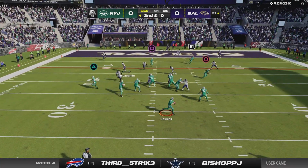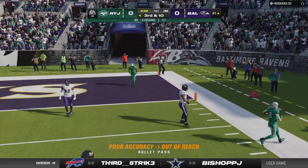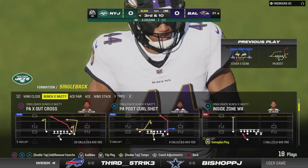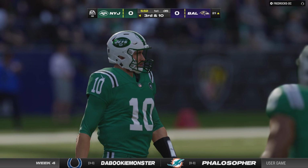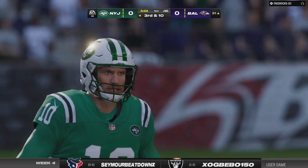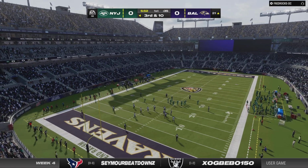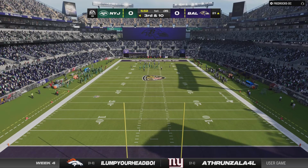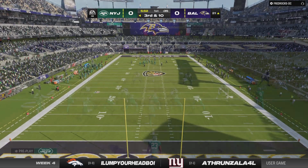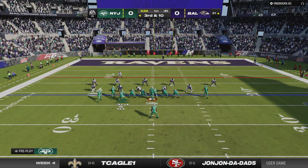Off the play fake, Cousins. His throw incomplete. Had an open man that time. They ended up putting a little too much heat on it, don't you think, partner? Absolutely. Just needed a touch more air under it. Instead, he fired an absolute bullet. So back-to-back incompletions, and that has him staring at a 3rd and 10.